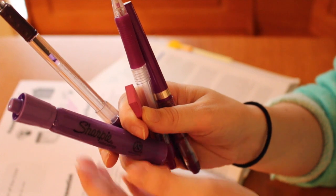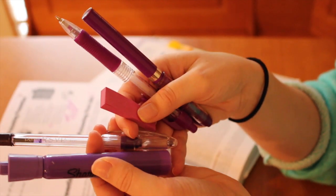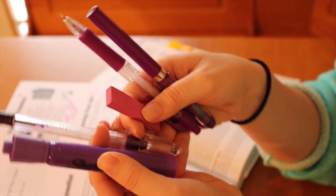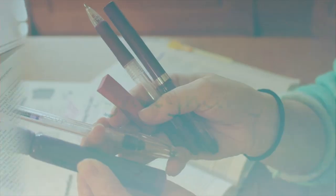I like to color code my units, so what I do is just pick a different color for every unit so I'm not bouncing around trying to figure out which information goes where, and this just helps me to stay organized so that at test time I know what I'm being tested over.